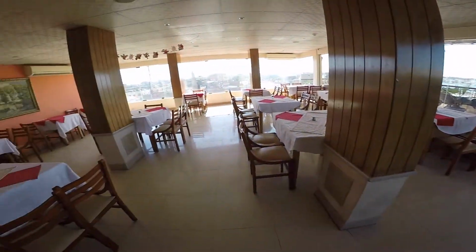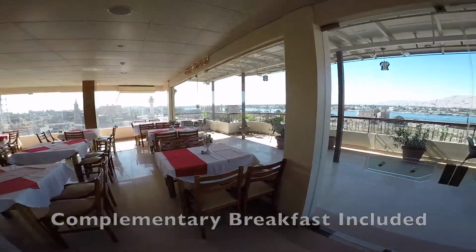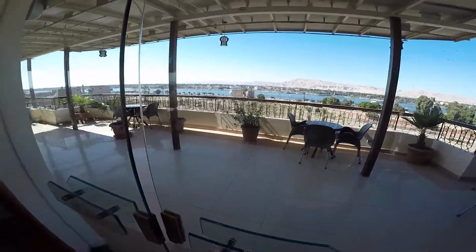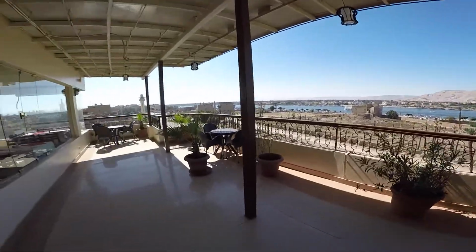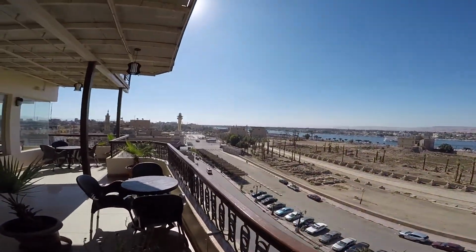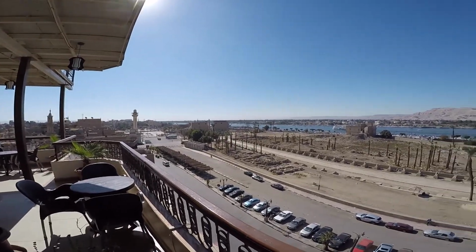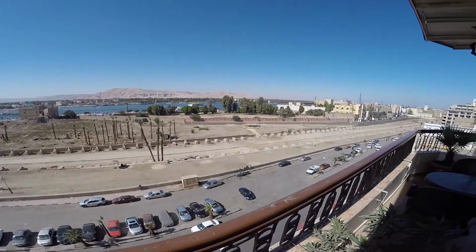This is where the breakfast is. The rooftop area, nice seating area outside. We're up on the 6th floor now. Really good view. There's the Luxor Temple, Avenue of the Sphinxes and the Nile.